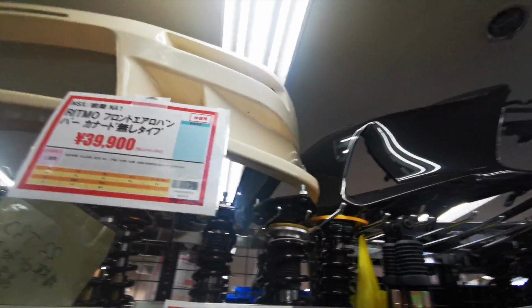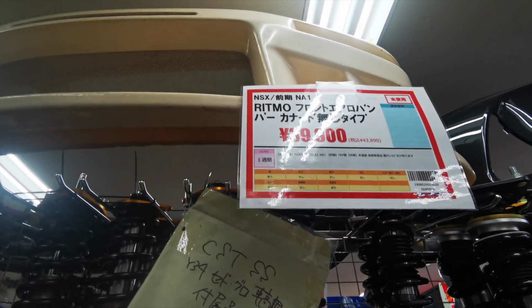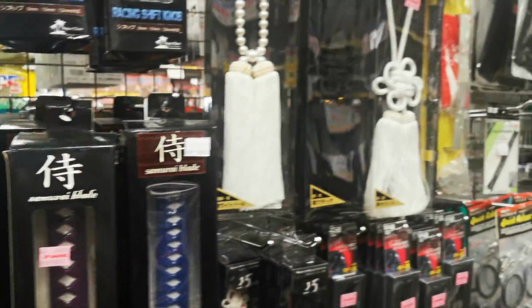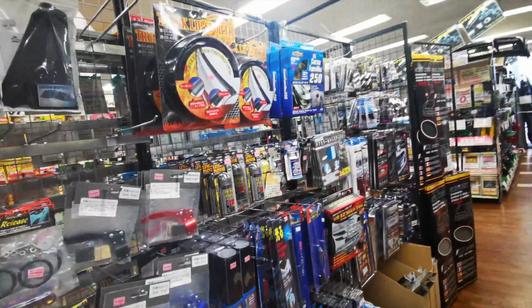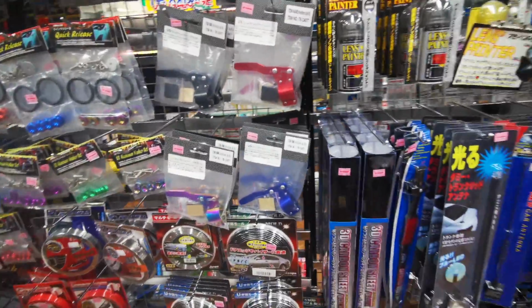Here we have an NSX front bumper for $400. Or am I wrong? I don't understand what's the pricing until I get my Wi-Fi. Let me get some Wi-Fi first. Okay, so the prices that I've been telling seem to be pretty correct, due to the Canadian dollar right now being $1.40 per one American, which is super low.